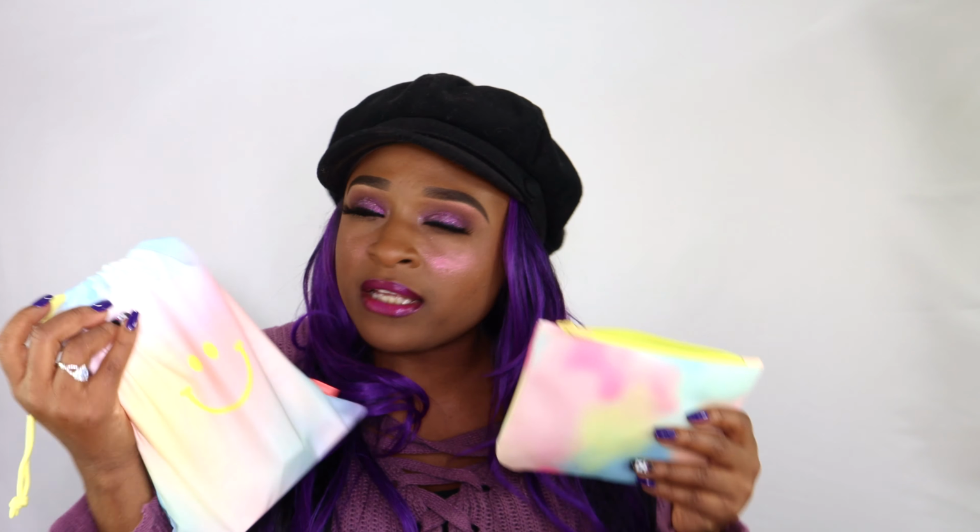Now when you get your PR, everything is pretty much just thrown in a box. You don't know what was supposed to be in which bag. But I just do an overall talk about the things that I got. So, let's see. The bag is cute. I'm loving the tie-dye vibes going on here, which goes with that whole hippie look.